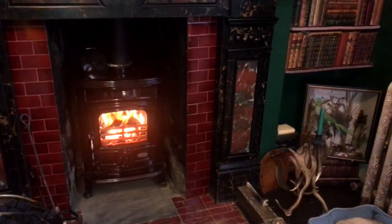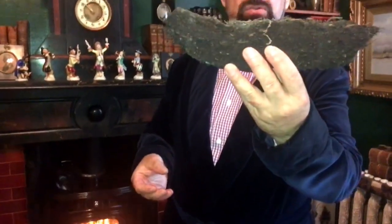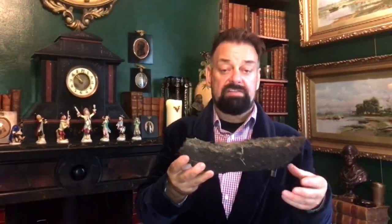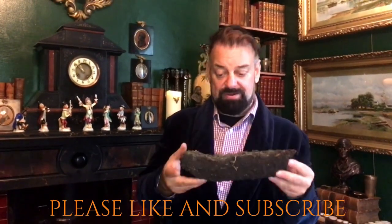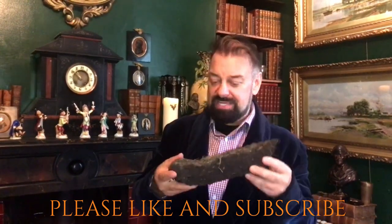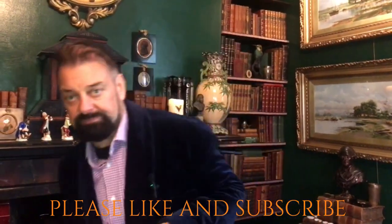I burn the local turf, which I will show you, and it smells wonderful. And there is a sod of local turf, and it literally comes from a few miles up the road on the bog at the five crossroads. Next year, me and Scooter are going to go and dig our own bog up there, and so that should be a lot of fun. Never done it, it's hard work, but we'll see how we get on. So we should have our own turf next year to burn, as opposed to buying it.